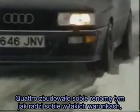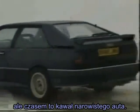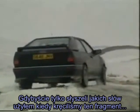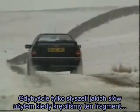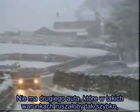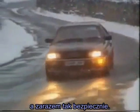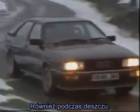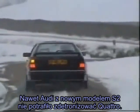The Quattro may have earned its reputation in conditions like these, but the latest version is a real handful. You should have heard my language while we were filming this. Even so, the Quattro has yet to be beaten by any of the imitators which have come along in the past decade. None of them, indeed no car, covers ground so quickly and so safely. And the same applies even when it's pouring with rain. Even Audi's own attempt to topple it with the new S2 have, by all accounts, failed.